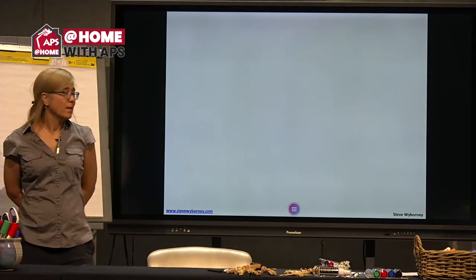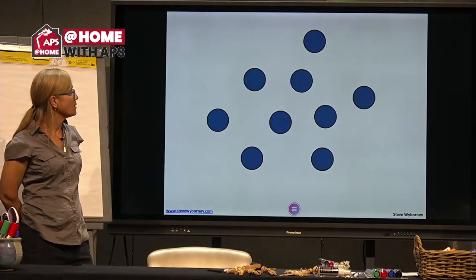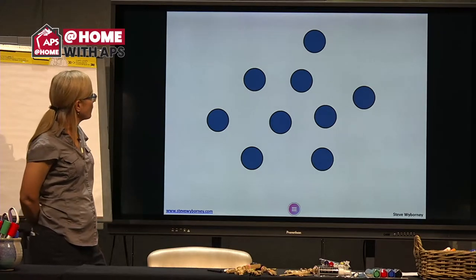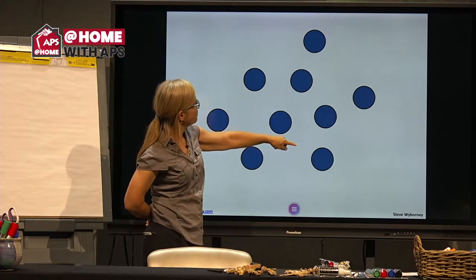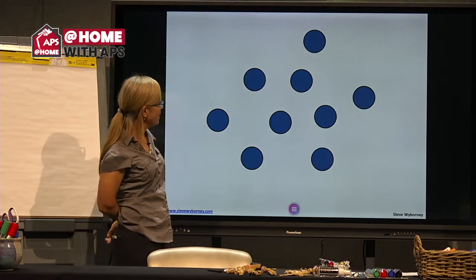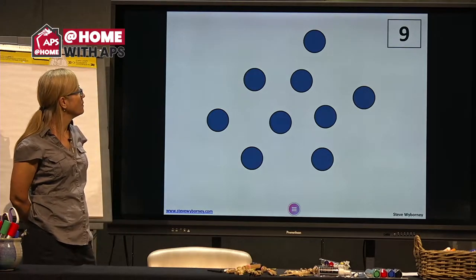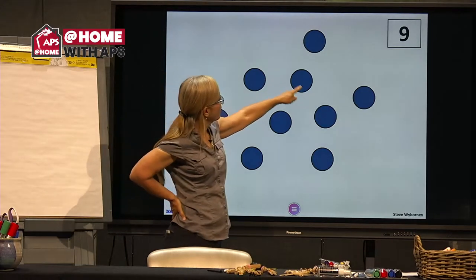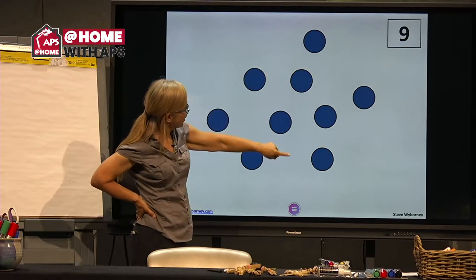How are you doing with this? Are you getting some of these? You ready for the next one? How many dots do you see? I see maybe a four. And a three and two more, or that could even be a four and another four. Four and four is eight, and one more is nine. Let's see if that's how many dots there are. It's nine. All right, so we might have a four here, and then a three and two more, or we might think about two, two, two, two, and one more.